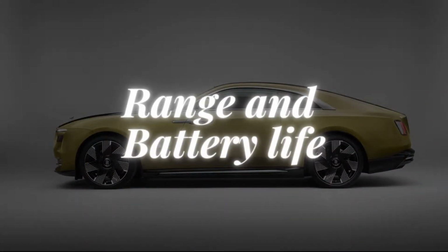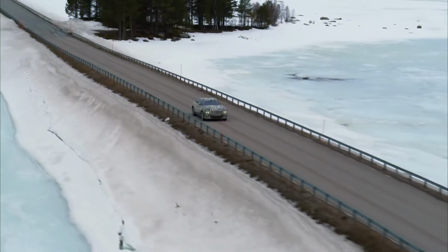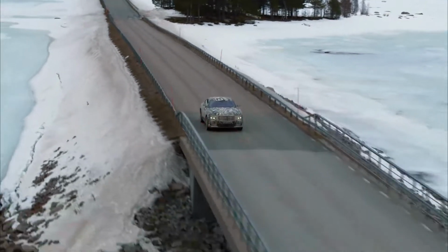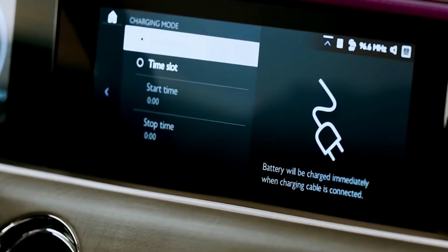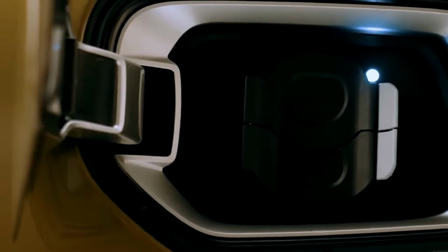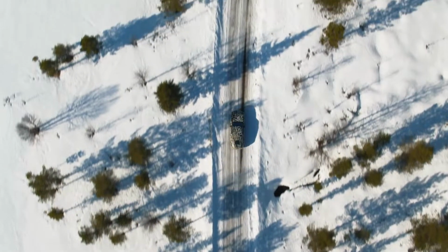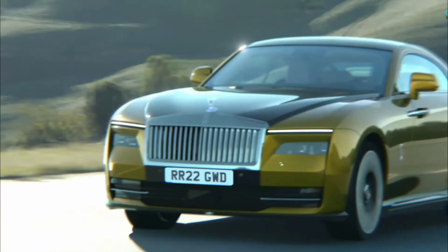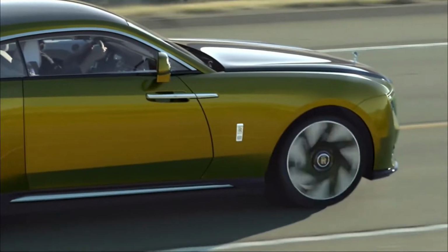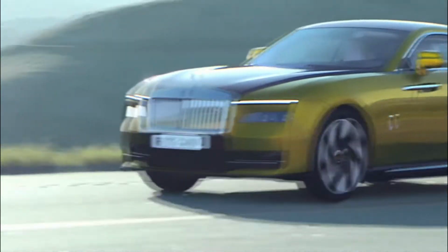Range and battery life. Rolls-Royce has not specified the size of the Spectre's battery, but it is expected to provide a driving range of approximately 260 miles per charge. DC fast charging should be possible, but we expect most Spectre buyers to have a charging system installed at their estates. All Spectres will be equipped with a dual-motor electric powertrain producing 577 horsepower and 664 pound-feet of torque. According to Rolls-Royce, this is enough to propel the 6,559 pound coupe to 60 miles per hour in 4.4 seconds.